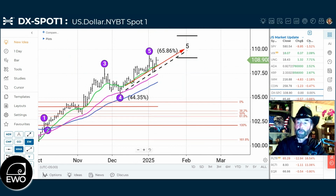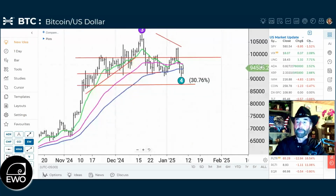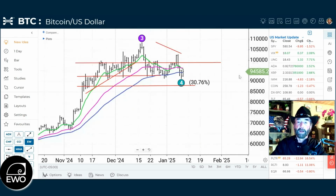All right, now let's move into the crypto world. We'll look at Bitcoin here real quick, which has been where the action has been in addition to the bond market since the election. We had the big break above 100,000. Wanted to see how high we could go. We got a little vertical here. Thought we might make it to 110. We didn't quite get there, but got close.